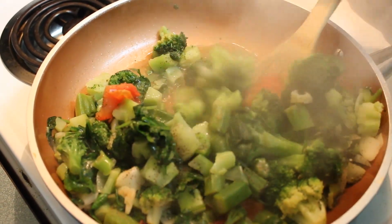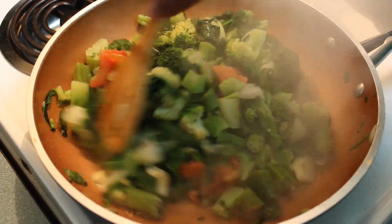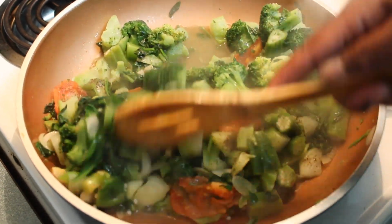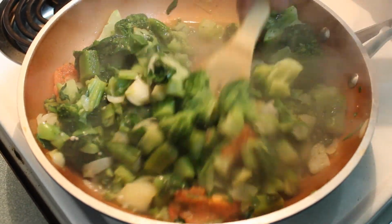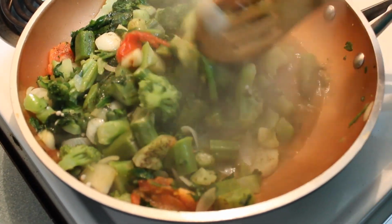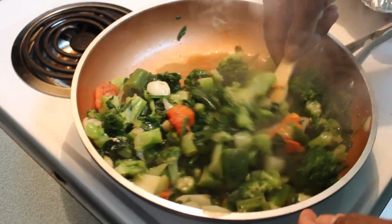And this is done. This took how many minutes? Maybe 5 minutes or so. All you need is for the broccoli and so on, because it was frozen, so you need to cook it a little bit. It doesn't have to be cooked, but you just need to heat it up a little bit, and that's it.